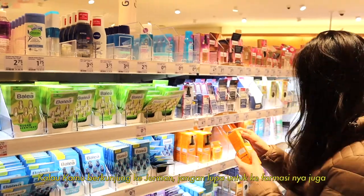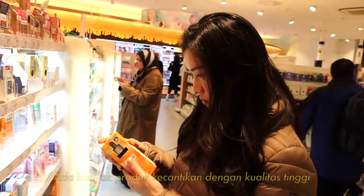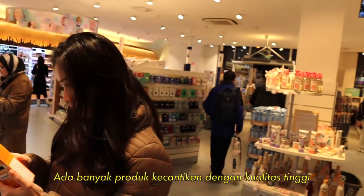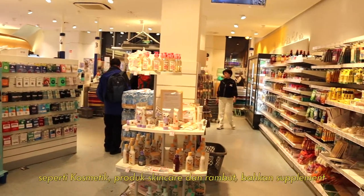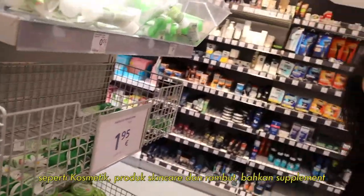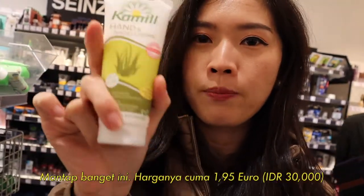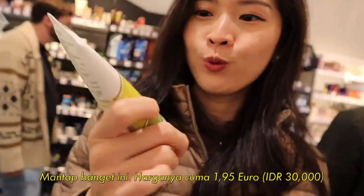If you are visiting Germany, don't forget to visit their drugstores. There are tons of high-quality beauty items that you can find easily, like cosmetics, skincare and hair products, and even supplements. This is amazing, only 1.95 euros.